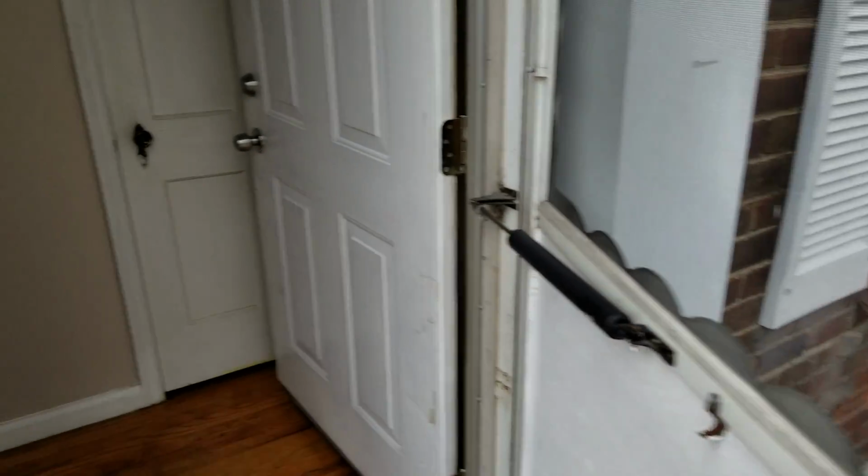Going into the house. Got a crack in the wall. We got a little bit of peeling paint on the foyer. I really don't think there's a lot of work in the foyer if we can touch up the walls the same color. Floors are in decent shape.